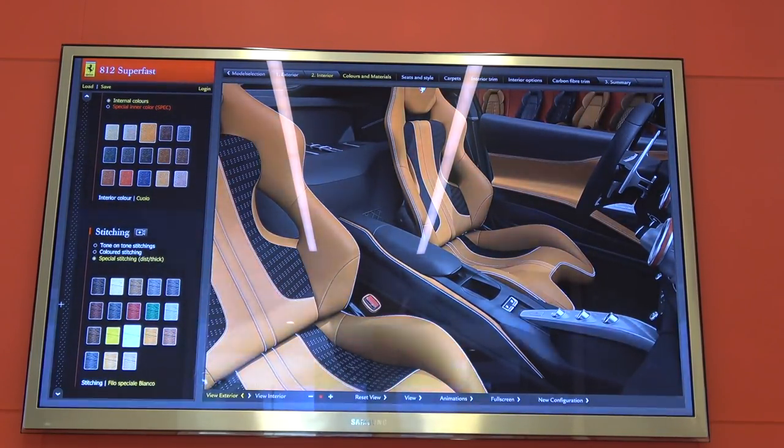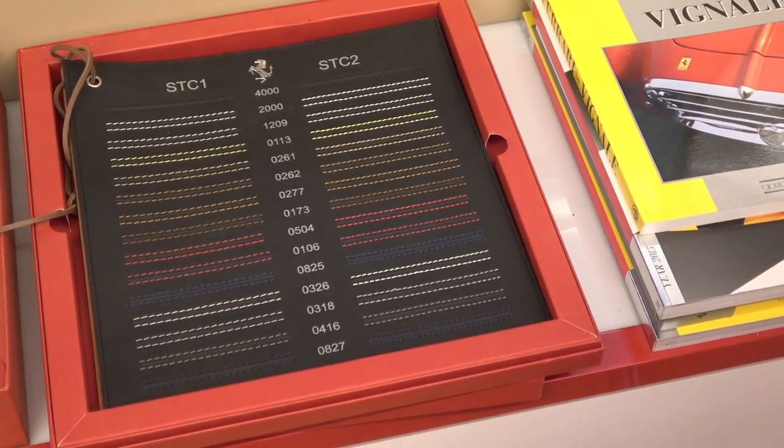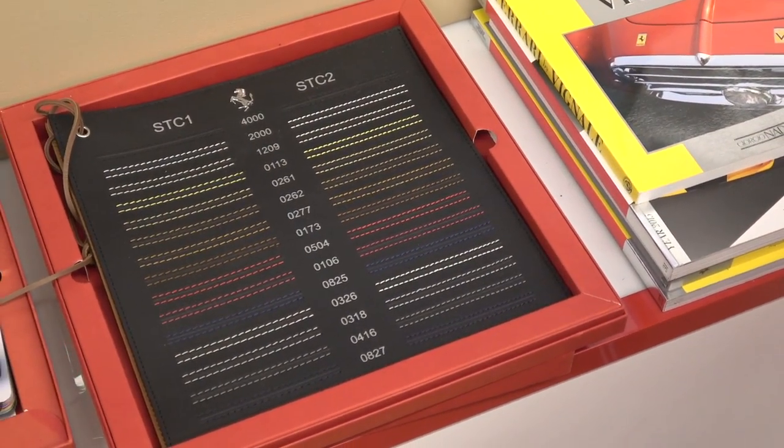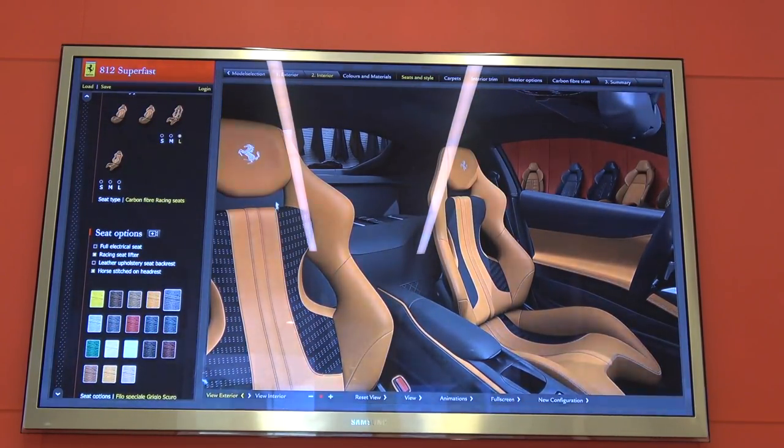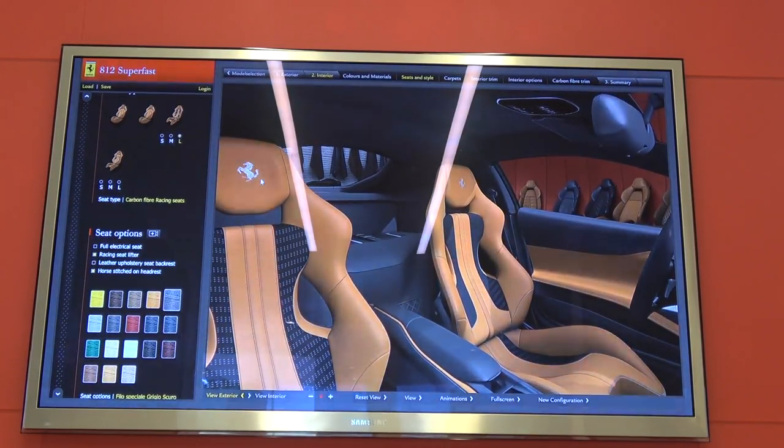Stitching-wise, are you going to want some form of dark silver stitch to complement the exterior of the car? We could change it to the Grigio Chiaro, which is light grey. Okay, what's the darker grey? You could have the Grigio Scuro, which is dark grey. So, Grigio Scuro. That gives you an idea of what the stitch is going to look like on there. That's pretty cool. Quite classy, and that should match the exterior of the car.